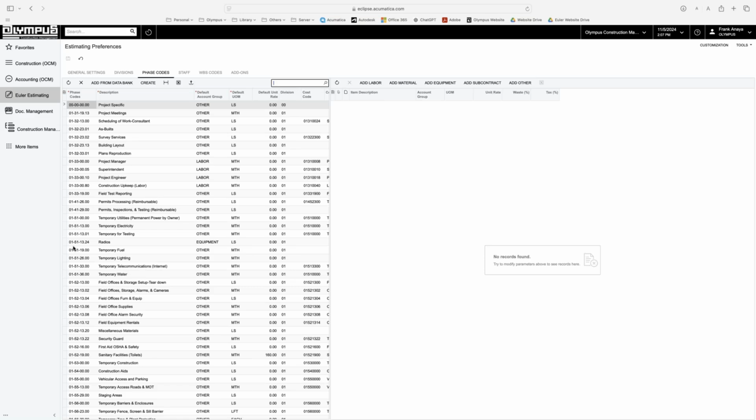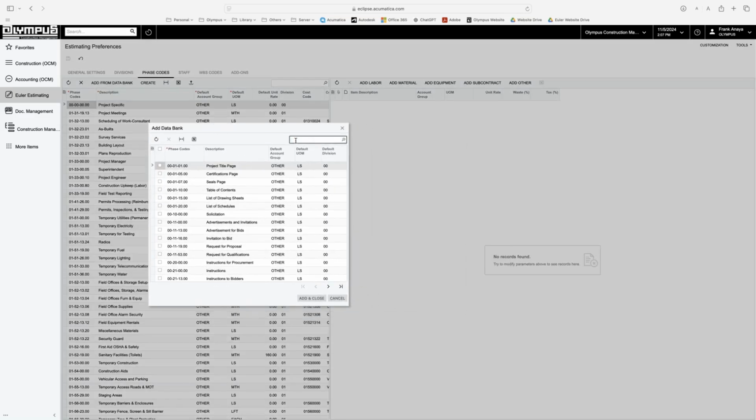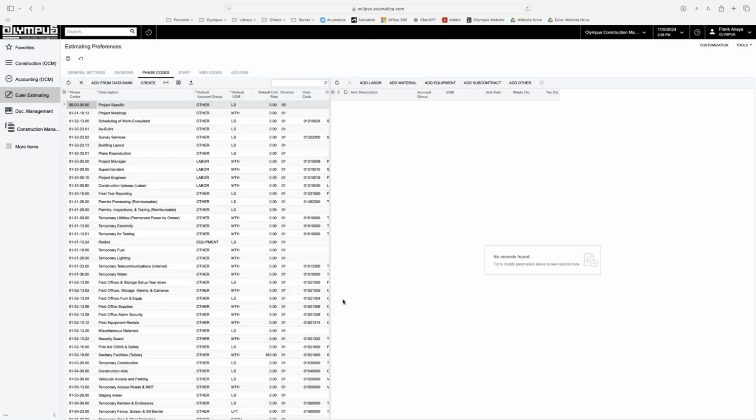This helps to keep consistency once we're preparing the estimates. And to maintain that consistency, we have a data bank where you can find anything related to the CSI codes, like for instance, library. And everything related to library will be displayed. You can just select it and add it to your phase codes.